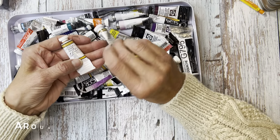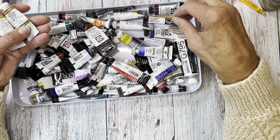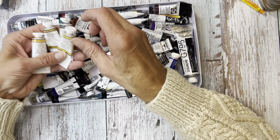M. Graham. Any M. Graham paint that you buy, you're going to be happy with. I have almost used all of mine up here, so it's going to take me a little poking around to find more. But the M. Graham is so good for my climate.